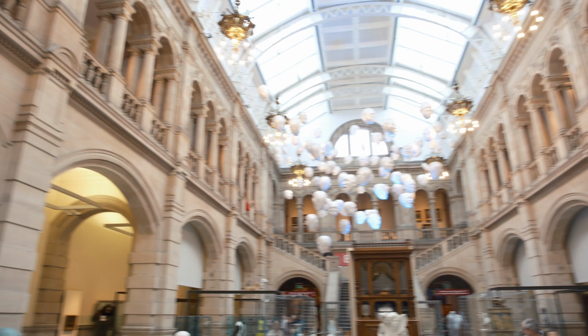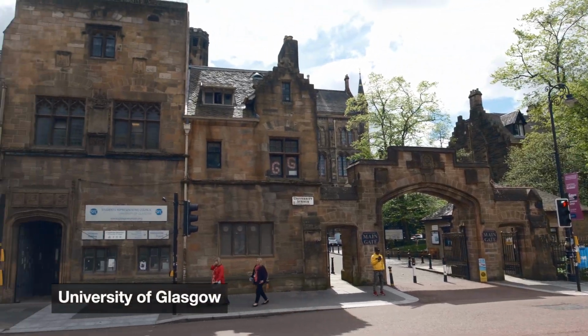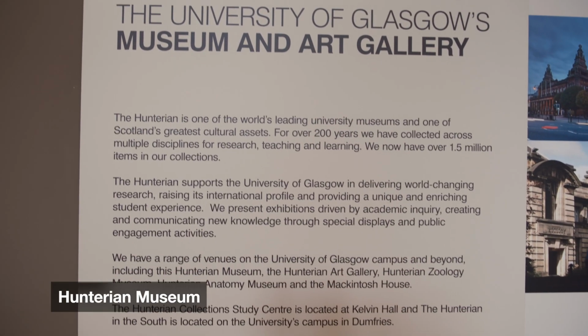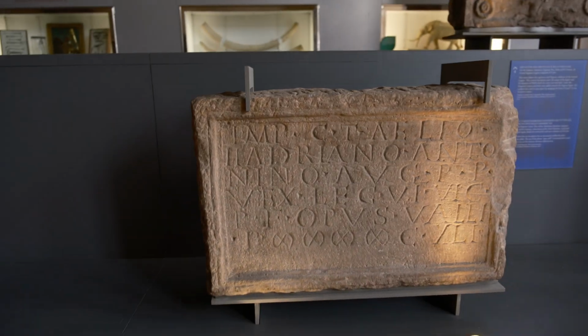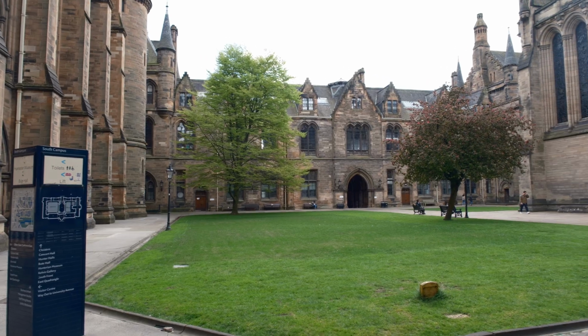I've actually wanted to go here for a long time, but didn't get a chance to when I was a student. Of course, had to visit Glasgow Uni and the Hunterian Museum, which is another one of Glasgow's big attractions. The Hunterian Museum actually has a really cool collection of Roman artifacts, which I had fun checking out. Of course, you've got your usual dinosaur fossils, Egyptian sarcophagi.